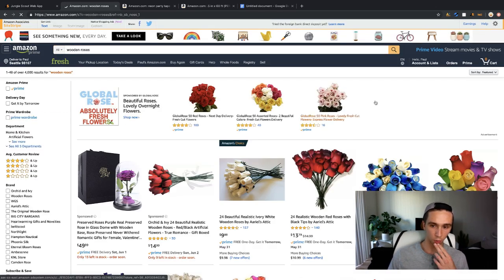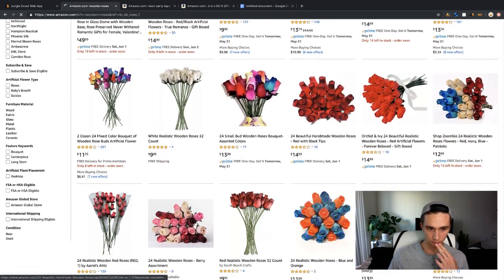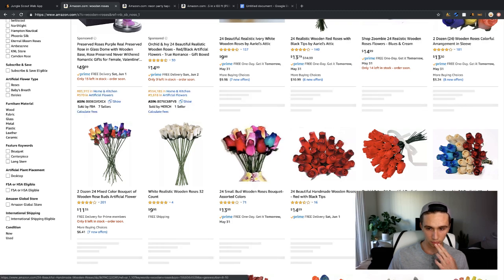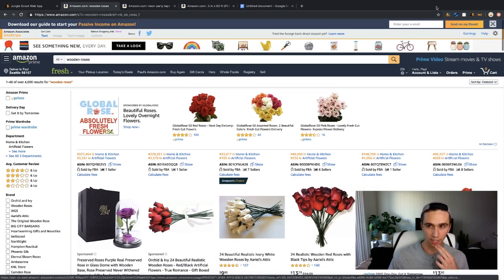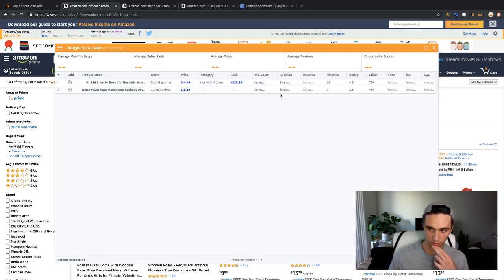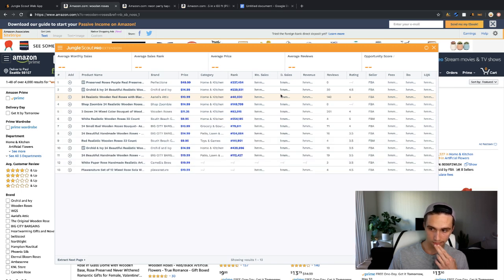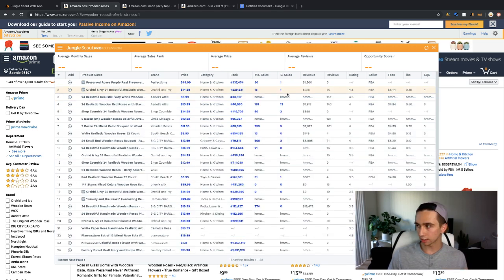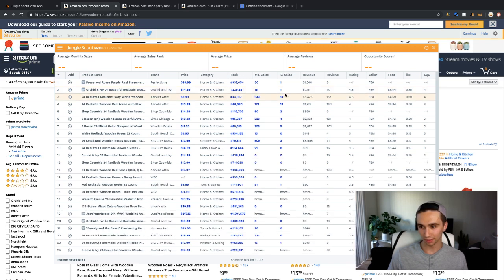So we're going to search for wooden roses. Wooden? Really? I just can't picture that. Like, I would get plastic. It'd be light. But wooden? Really?